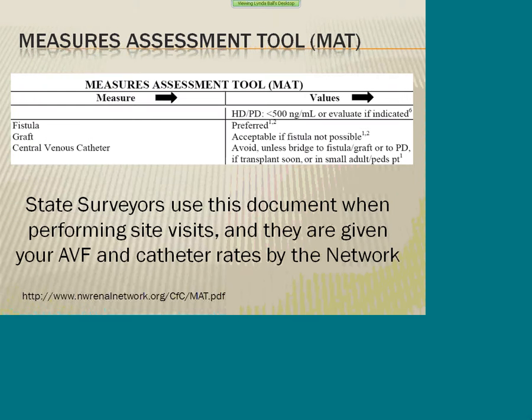Now, hopefully you all have heard of and seen the measures assessment tool, the MAP. This is a tool that was created for the state surveyors, and this is what they use when they come into your facility. And all their quality indicators that they're looking at are on this map. But this is the vascular access section.